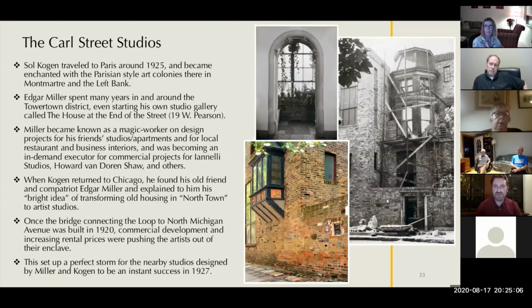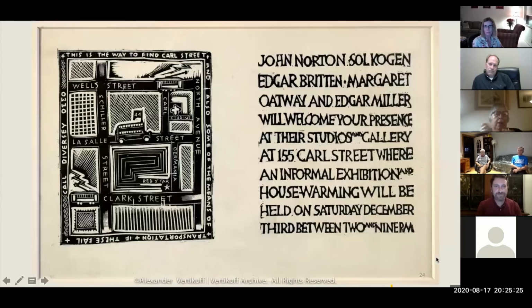It was a working class German Armenian neighborhood. And much of the housing stock was built in the 1870s and 1880s after the fire, and was starting to deteriorate and become affordable for someone like Kogen to purchase and then hire his artist friends like Edgar Miller.